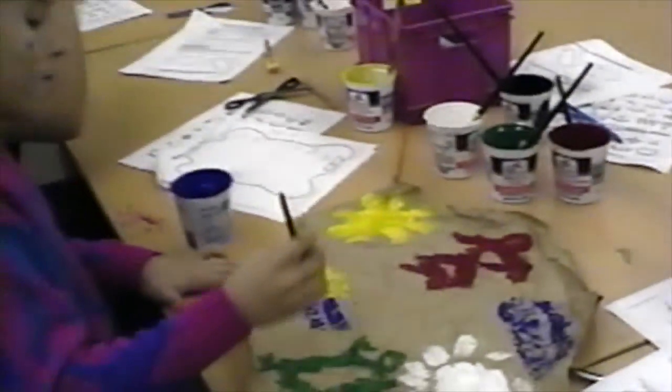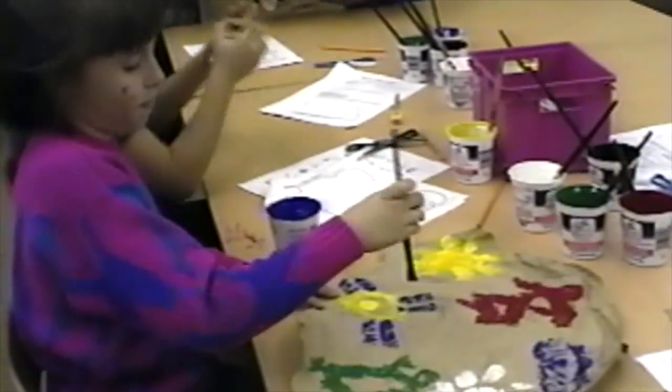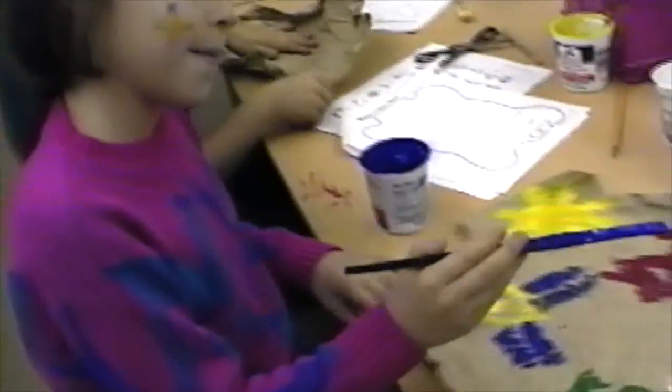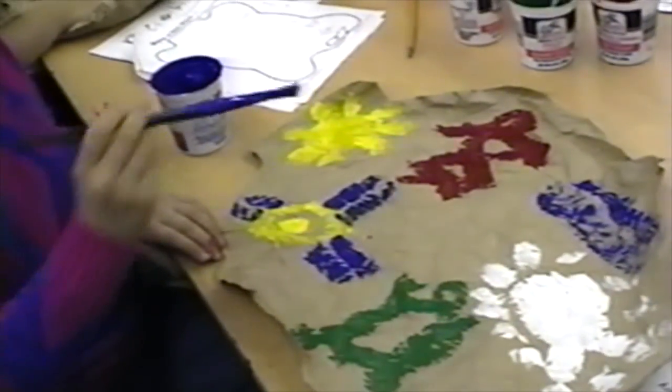Let's see what. Oh, look at this. We've got an Indian painting here. Can we do a drawing? Is that a story you're painting, Megan? What's it about? A girl swims to the river and sees the many fish turtle.